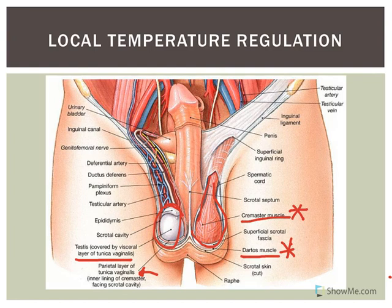So the peritoneum was a serous membrane that we talked about in that abdominal cavity. It actually originates from the peritoneum, but remember, it descends down through the inguinal canal and then eventually is positioned into the scrotum.